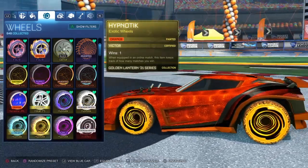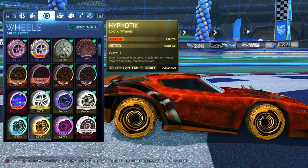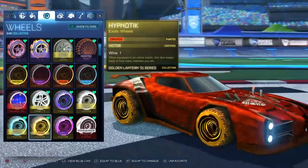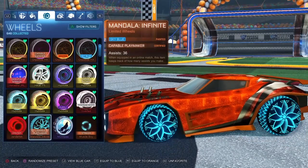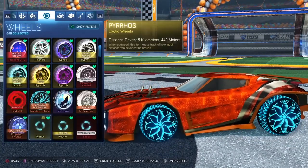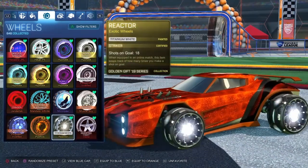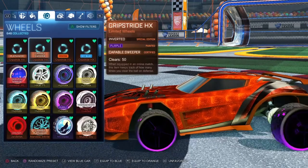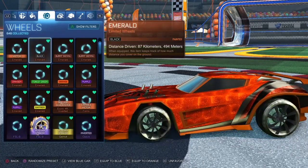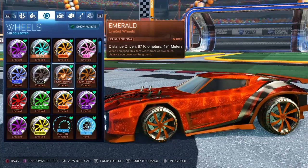Hypnotics just don't go quite. I mean, they're just a little bit lighter, so they're not really going to show up the car the way that it should be. So of course, this is where the decision comes. With these kind of cars, if you are doing orange and you use orange as a color, you could go Pyros inverted wheels if you've got them. You could go crimson. I think here crimson would be quite a good color if you have the right thing. Crimson grip stride inverted, crimson emeralds, something like that would go.